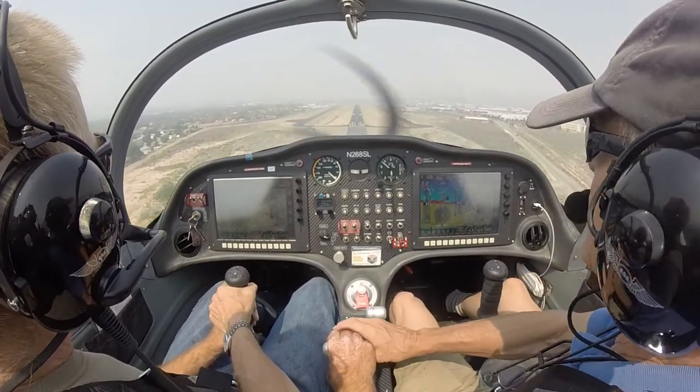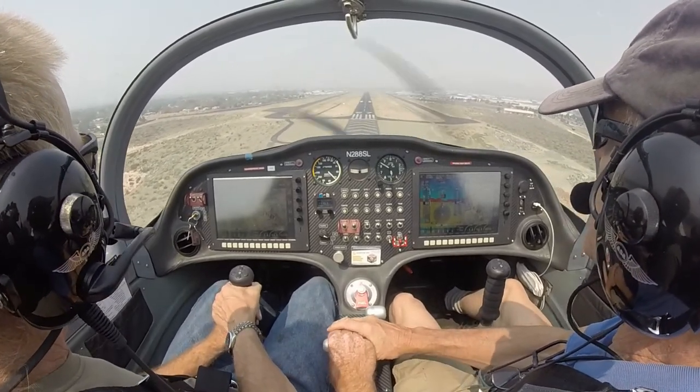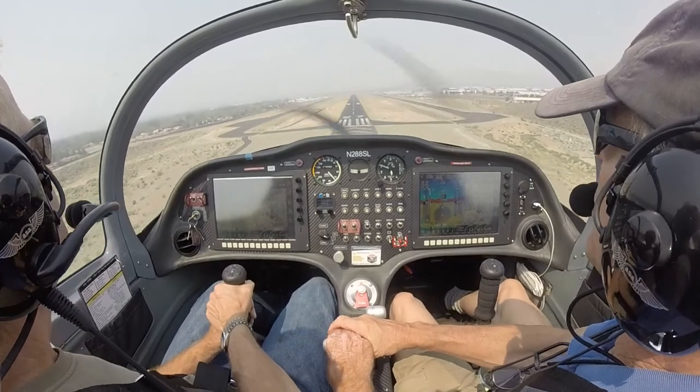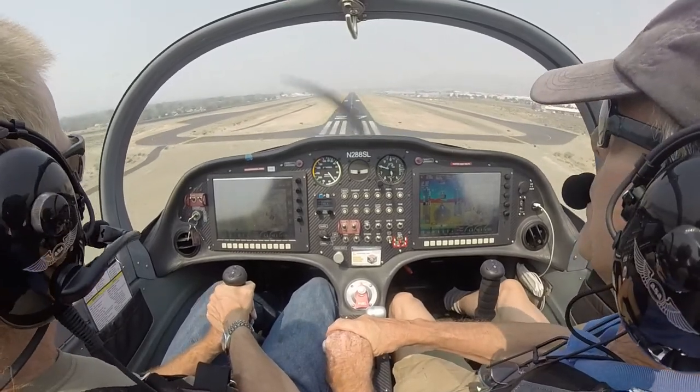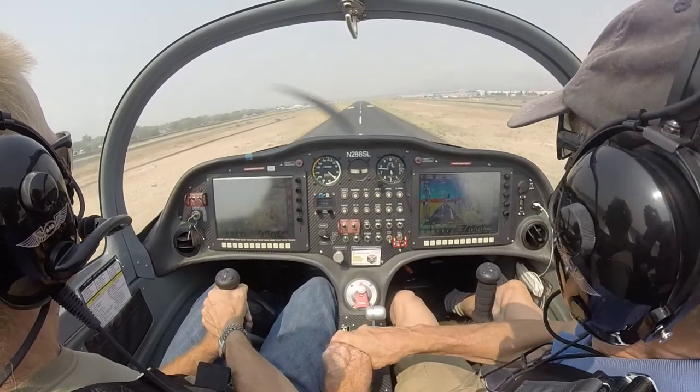Okay, so I've got the controls here, okay? You have the controls. Okay, we're coming at a nice 70, a little bit of throttle here to get a stabilized approach. All right. See how we're doing good here. We're coming in. We got plenty of speed, so we're going to start bringing that throttle back since we know we made it. Everything's looking good.